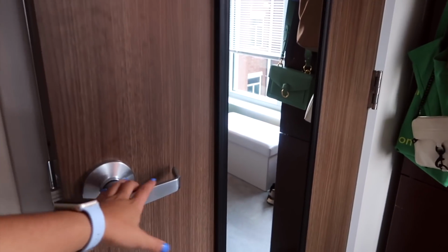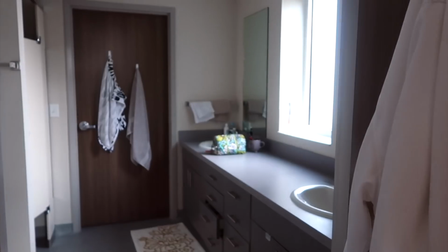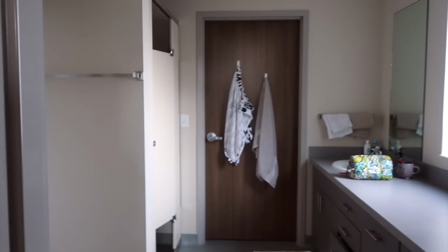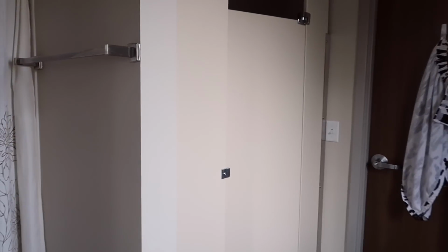Okay, now we're gonna go into the bathroom. Like I said, this is suite style, so my roommate is over there. I won't show her side as much, but I wanna show you guys what the bathroom looks like. We have a toilet behind here. It's kind of like a public restroom, like you just go in here. And we have toilet and trash can.